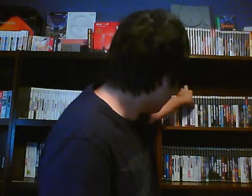Oh, that's actually a PS2 disc holder thing for the double cases. Yeah, more of those. What is this? A Sears receipt for Final Fantasy 12 sealed, which I actually have right here. I believe that was like $4. That was a pretty good deal actually.